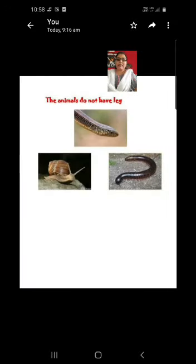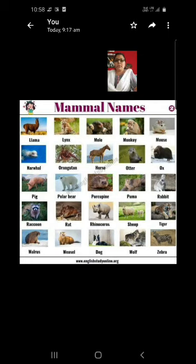Some animals do not have limbs. What are limbs? Limbs means legs. Some animals do not have limbs, like worms, earthworms, snakes, and snails. They don't have legs. They move from one place to another by swinging. And some animals we call mammals. Mammals give birth to babies, young ones, and give milk to their babies. They have hair on their bodies. They have four legs.